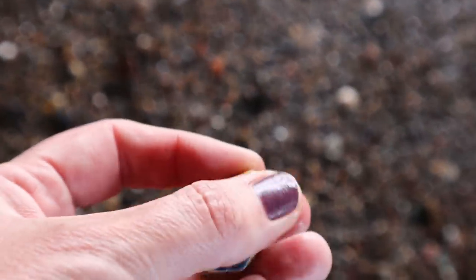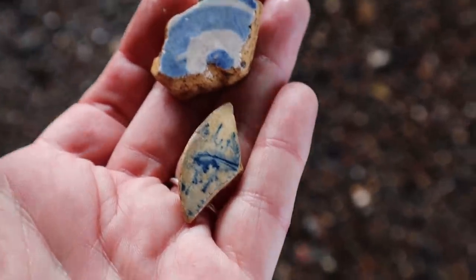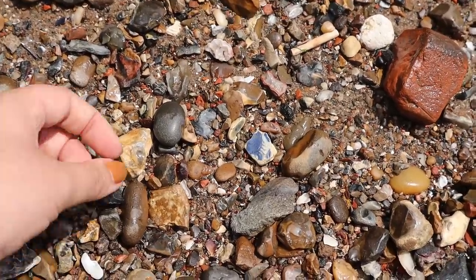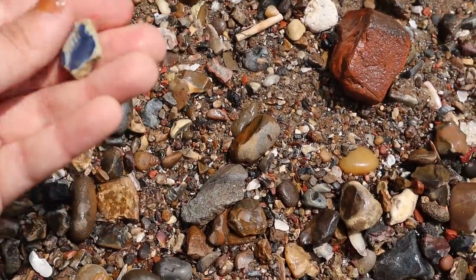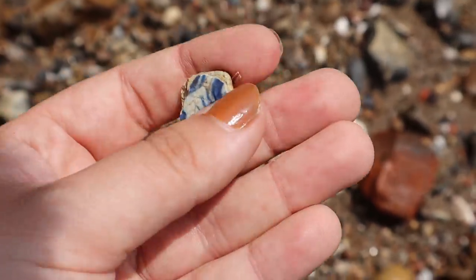Like a circle. This has got a man on it or something. I don't know, but I think I've got to move because the boat's coming. Today feels like it might be about the pottery. Look. Some more tin glaze, I believe.